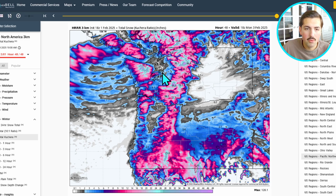But then you go south towards Bremerton, and the HRRR model shows over half a foot of snow, maybe 5 to 8 inches of snowfall. They also show Seattle through Monday morning with potential for a few inches of snowfall. So it's just where all these snow bands are going to set up exactly. Look at the radar, and make sure to keep an eye on the sky.